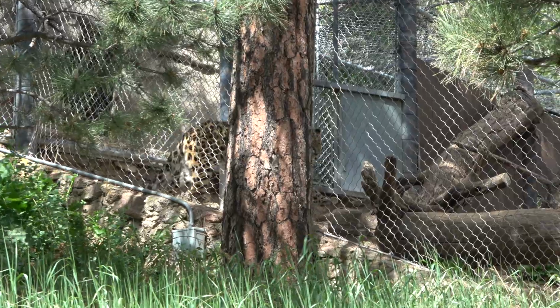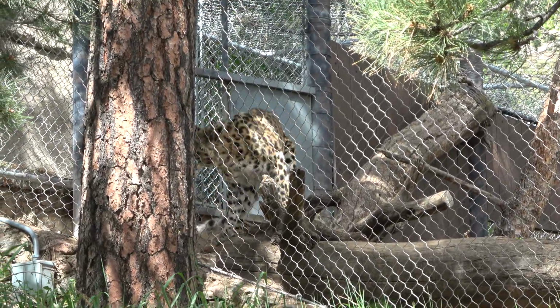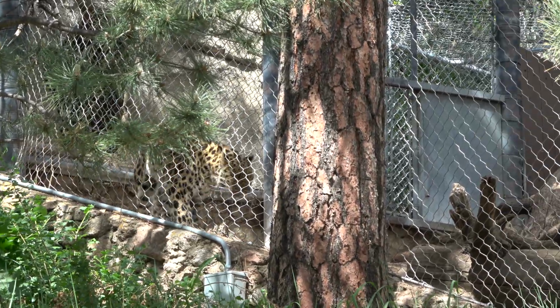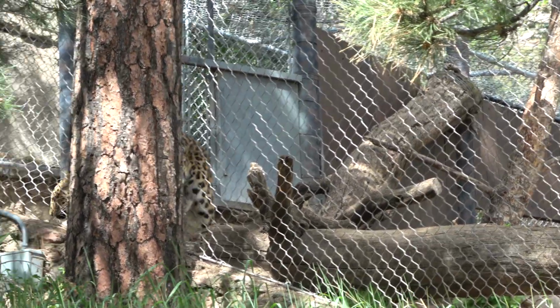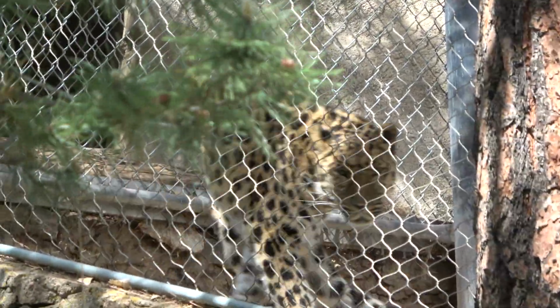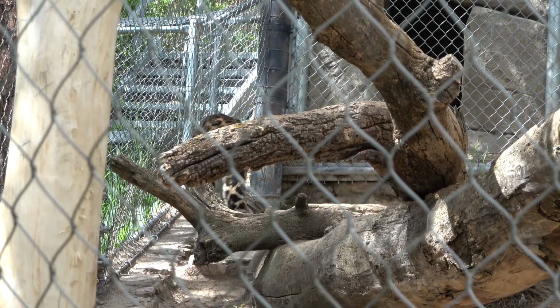Pacing back and forth there is a beautiful leopard. I think they're one of the prettiest animals. And that is a very, very cool looking leopard. Here's a little bit of a different view of the Amur leopard.